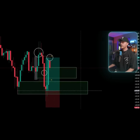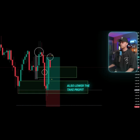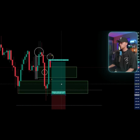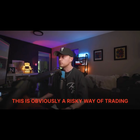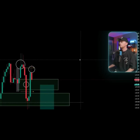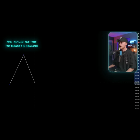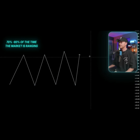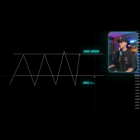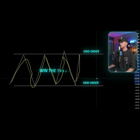Now, if the price went against me further, the robot would enter an additional grid position, and it would also start to lower the take profit, right? So it would start to adjust the trading position like this. And this is obviously a risky way of trading, but this works very, very well for a simple reason, right? 70 to 80% of the time, the market is ranging. So when the market is ranging like this, and you're creating grid orders, as long as the price comes back like it does here, you're going to win the trading position.